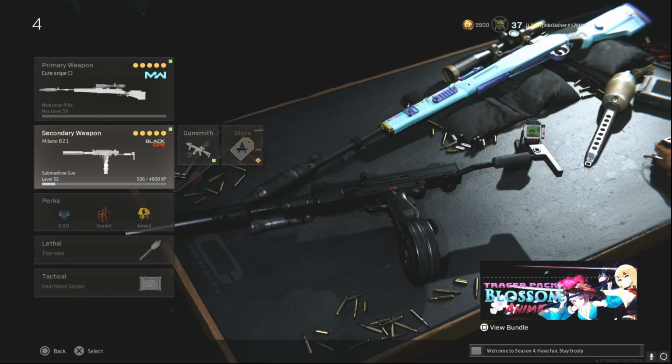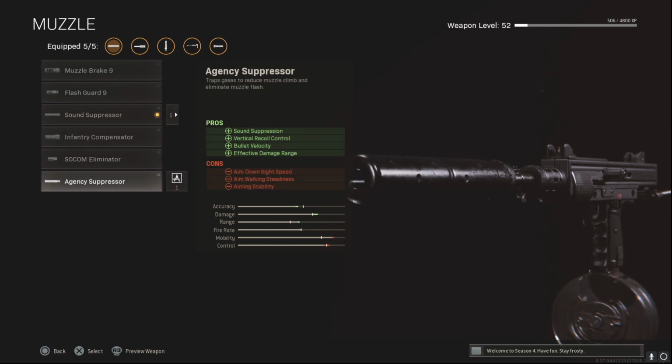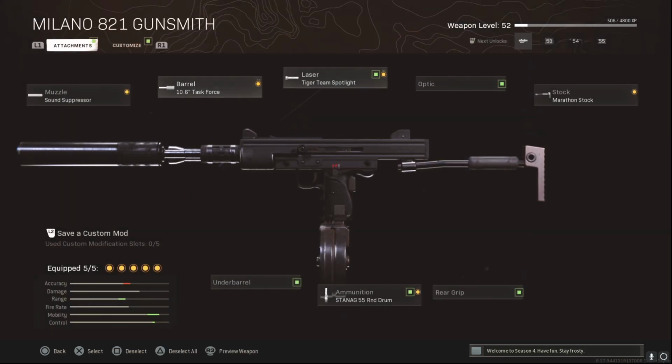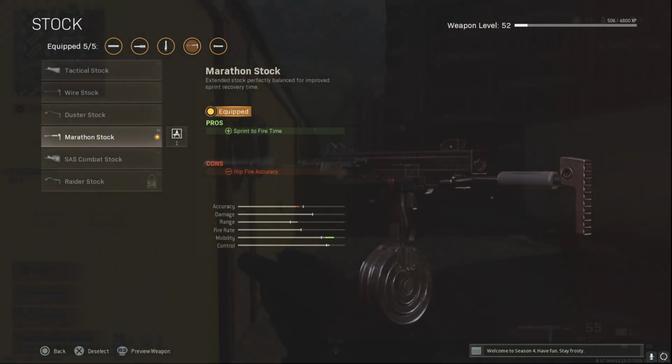Now, I'm going to explain why we're using this weapon in a second, but first let's look at its attachments. So first of all, the sound suppressor, again, we're using this on the SMGs. You can use the agency if you want to have a little bit extra range. This weapon has really good range, but I'm using the sound suppressor because it's my up close weapon. The task force barrel improves the damage range, bullet velocity, and strafe speed, so that's where we're getting the extra range from. Tiger Team for that movement, 50 round because we're playing on quads, and then finally the marathon stock because this is going to improve your sprint to fire time.